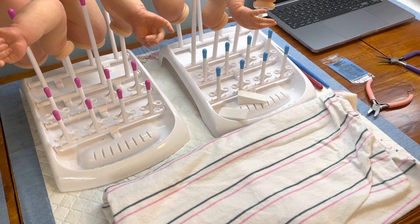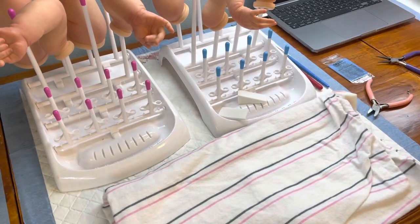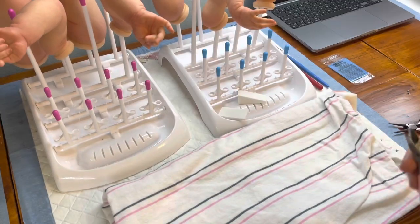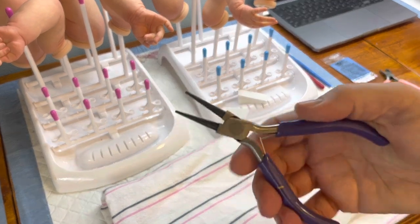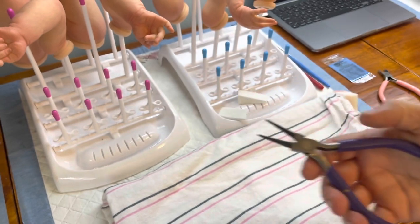These are doll zip ties, so the head is really tiny on them. You don't want to use regular zip ties. You want these really thin, tiny doll zip ties. I have a pair of little pliers that you use for jewelry making. I get them at Walmart in the jewelry section. They usually have an arts and crafts section, and there's a specific area with beads. And you can find these little pliers too.